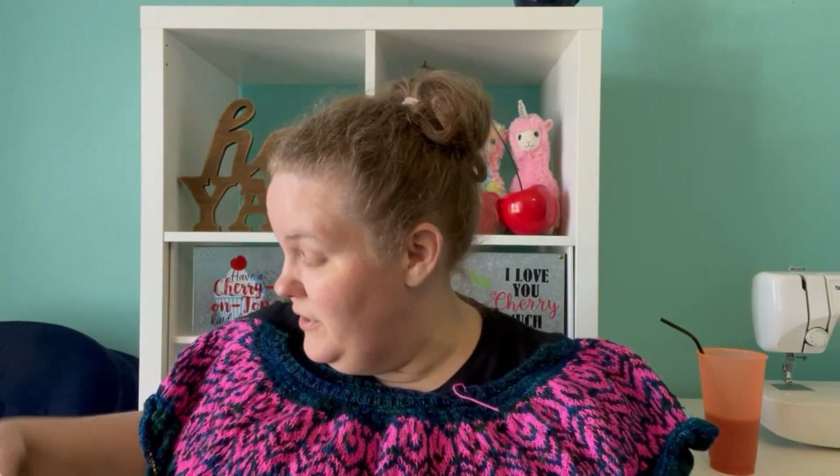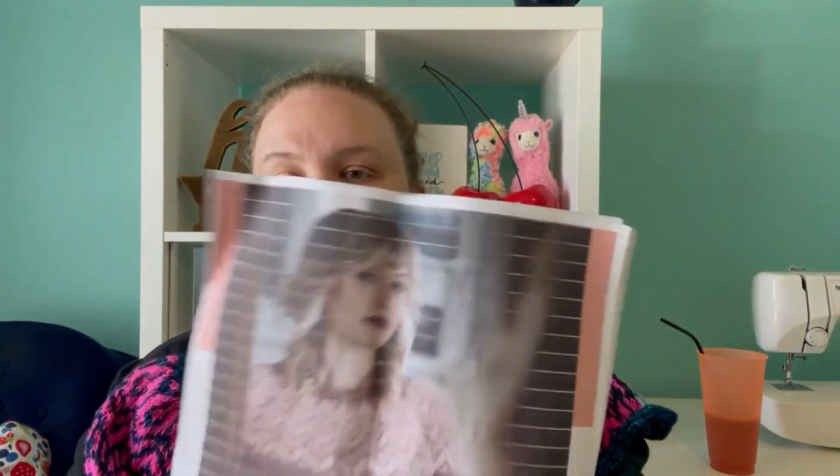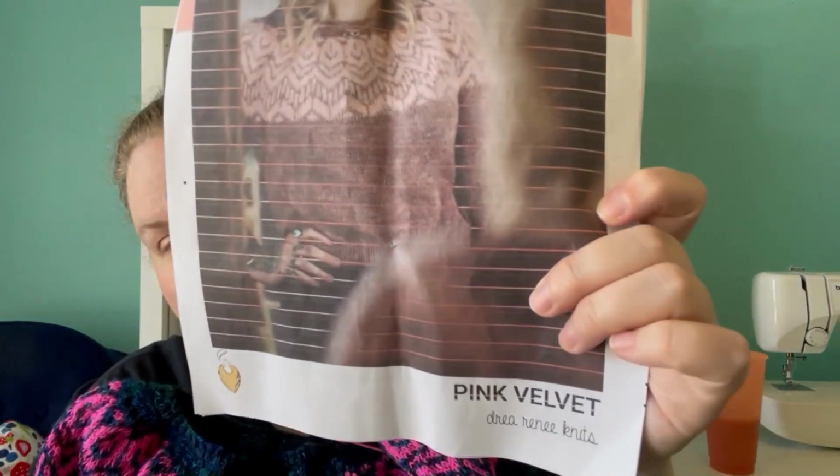And you probably want to know the name of it, right? It's by Drea Renee Knits. Oh, it's Pink Velvet. That's what it is. So, my printer. So that's what it looks like. It's Pink Velvet by Drea Renee Knits.